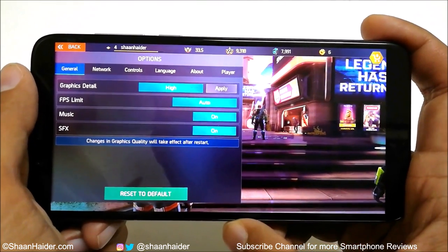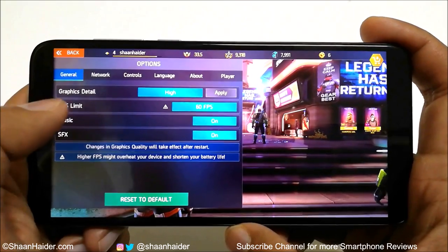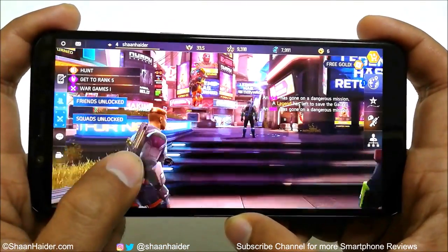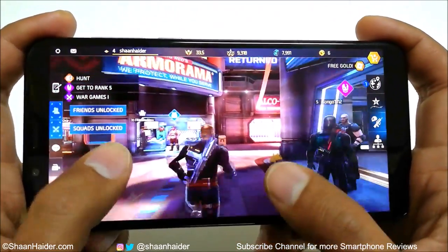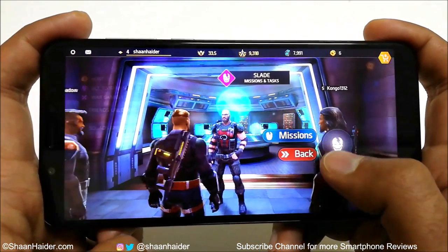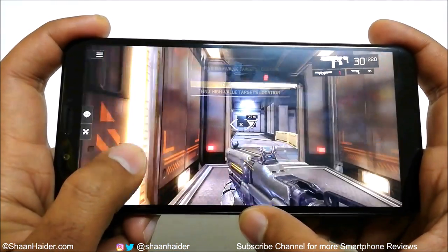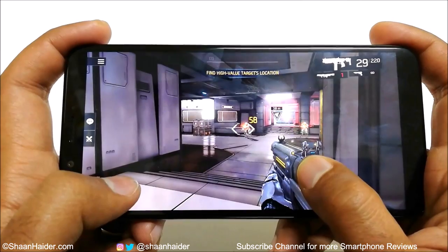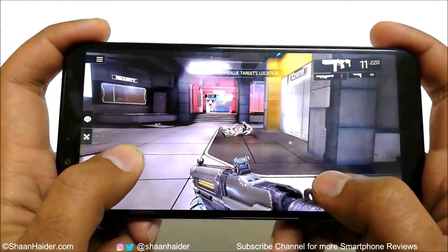You can see it was stuck for a while after selecting the high graphics quality, and now let's select the 60fps and let's start the game. So you can see there is a bit of lagging, not too much but a bit for sure. There was just a minor frame drop.